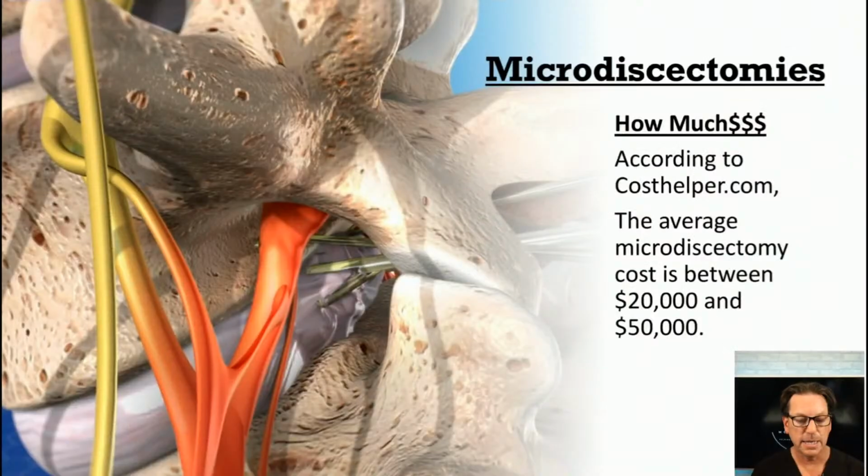So if you get one done, you got to bring your checkbook. Even though insurance companies, a lot of them will pay for this, I don't really quite understand why, when there are much less expensive options, and I think much more successful options for people in the long run. The average cost of a discectomy, according to costhelper.com, is $20,000 to $50,000. So it's a good chunk of change.